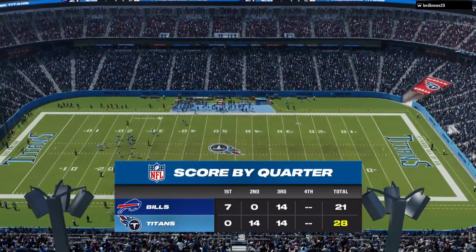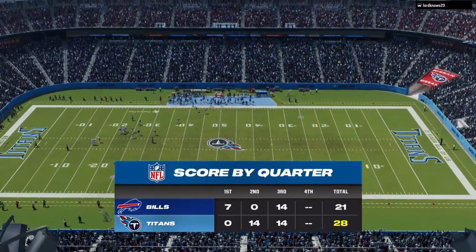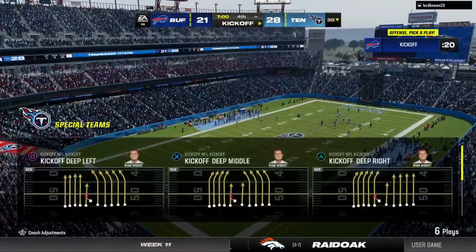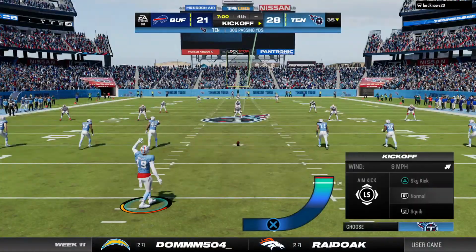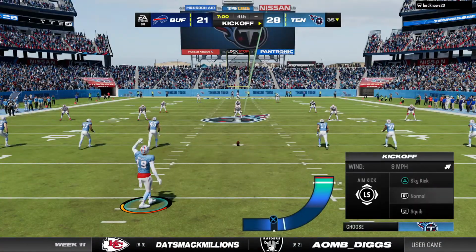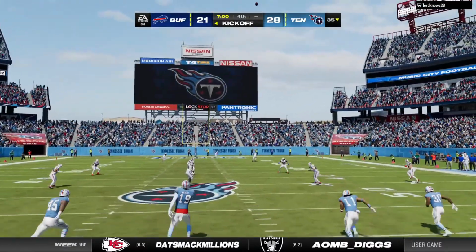And they will not have time to get another play in here as time has run out on this third quarter. You are watching the NFL on EA Sports. Out is the kickoff unit as they run up and send this one away.